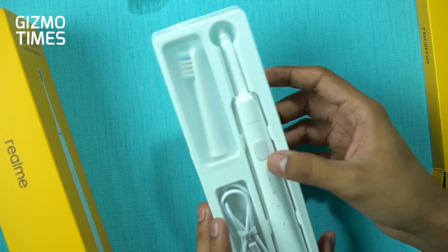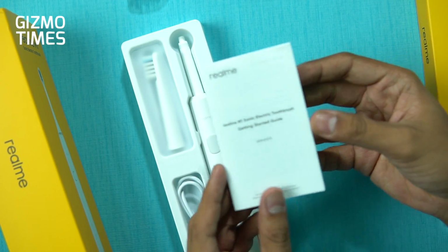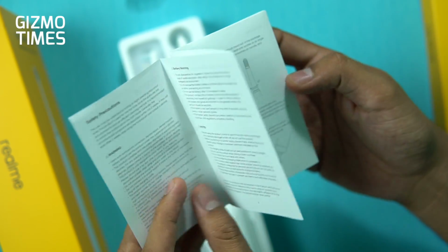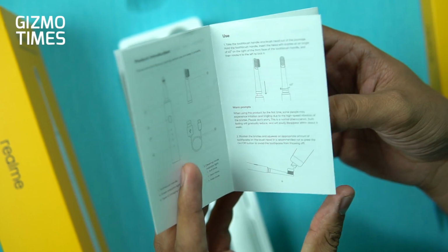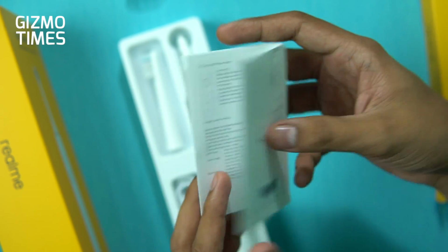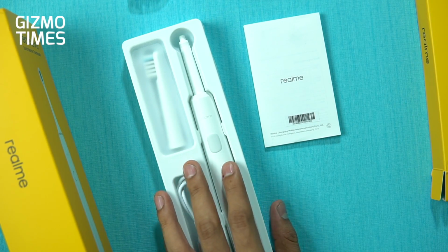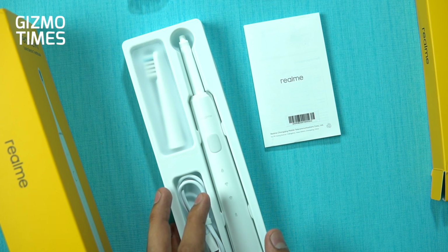So this is the box package, which offers a few things, including the quick start guide, the getting started guide. Of course, we'll talk about the specifications as well as the guide on how to use it, how to attach and how to use the toothbrush. And now about the features that are given here. The battery life is 130 days for the soft mode. When you go into the cleaning mode and the polish mode, the battery life would get reduced.